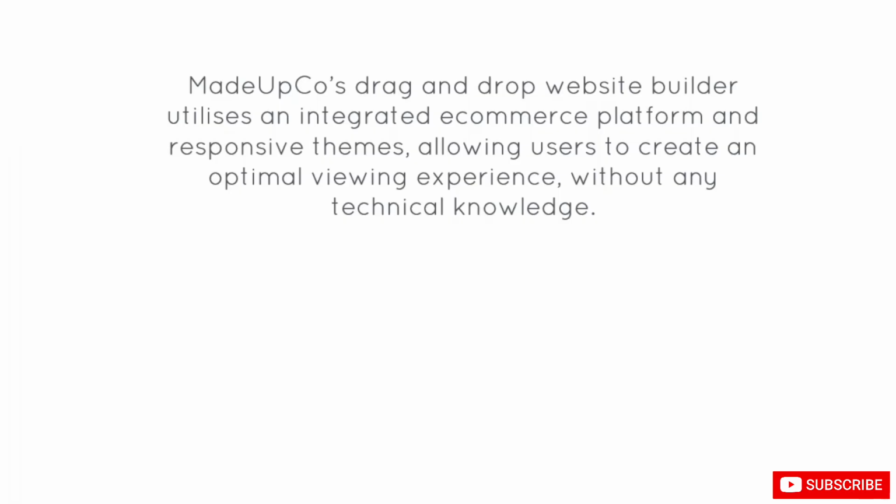Imagine you're in a coffee shop enjoying a slice of delicious berry cheesecake, and you're chatting with a good friend. You've just taken on a new client and you're explaining what they do. Would you say this? MadeUpCo's drag-and-drop website builder utilizes an integrated e-commerce platform and responsive themes, allowing users to create an optimal viewing experience without any technical knowledge.